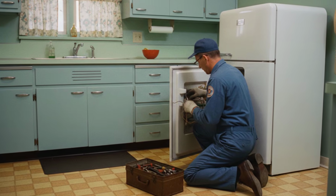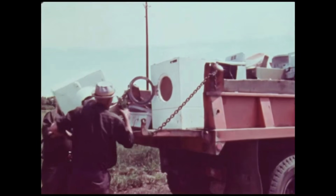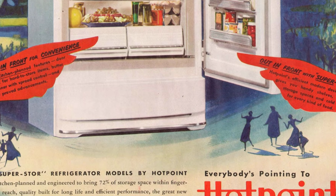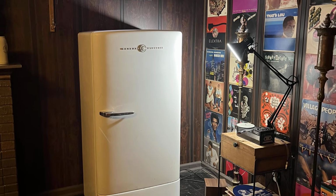It broke down, it needed service. It required electricity, which meant a monthly bill. When it wore out, you bought another one. The modern refrigerator is one of the few appliances that is specifically designed to need replacement. The average American refrigerator lasts between 10 and 15 years. A good one might stretch to 20.